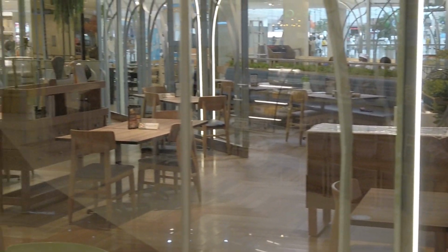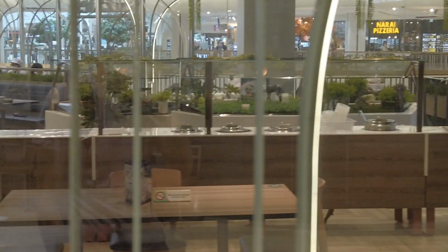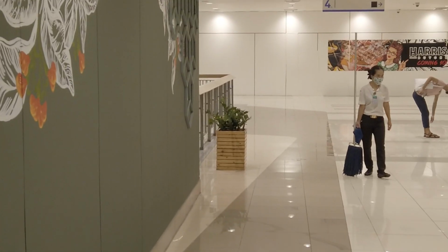So I only see maybe 3 customers in the entire restaurant. Normally on a Sunday, for sure, it would be way more crowded than this. I'm definitely not going to come if they're not going to have the salad bar there, but I mean, it's understandable why it's like that.